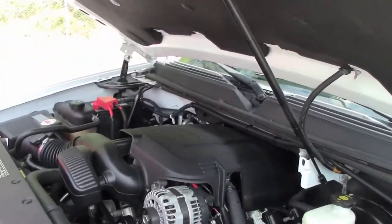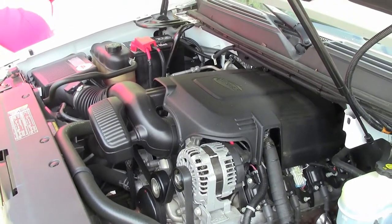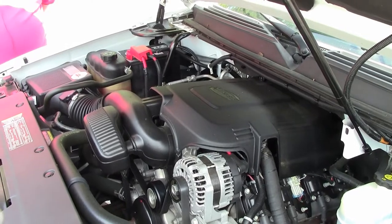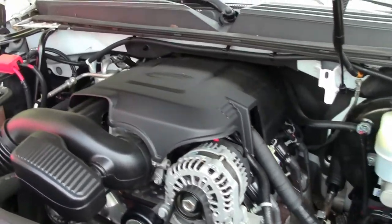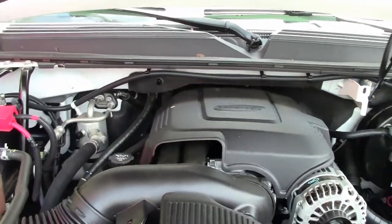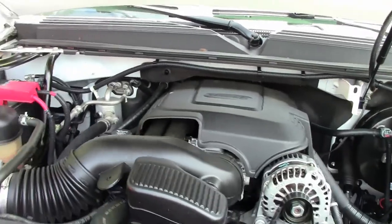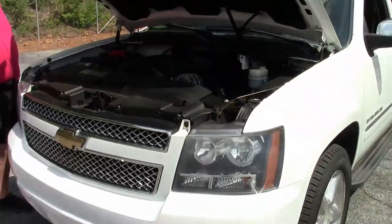There is your Vortex engine, definitely 5.3 liter. Very stout, very powerful. You'll be able to haul a lot if you have trailers that you're involved with. Just definitely stand up and take notice. Very clean, as you can see.